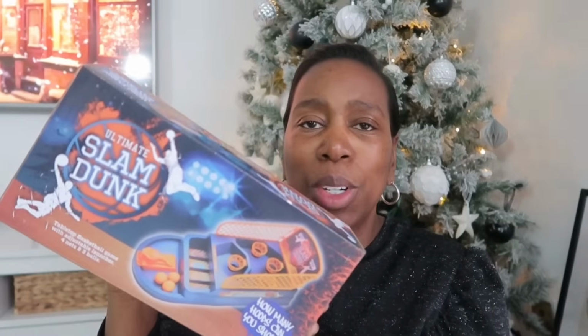And then I also picked up this Ultimate Slam Dunk game as well. This is a little basketball game, a stocking filler for little Oakley. He saw this in Poundland when we went in there like 4 weeks ago, I don't know how long ago. He saw it in Poundland anyway, and I said I was going to get it for him, so I've got that as a little stocking filler for him, and that was also £2.